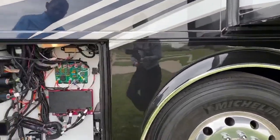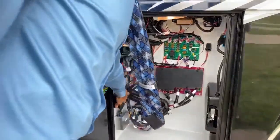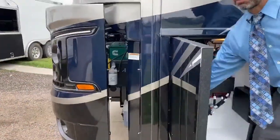All right, here we go. This is how we're gonna pull out the generator. It's on a hydraulic slide.